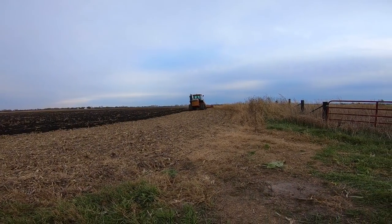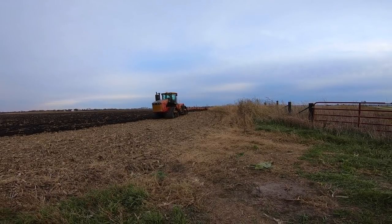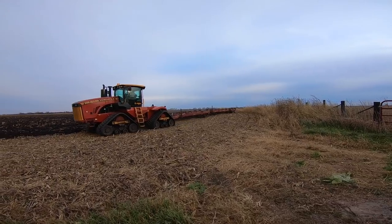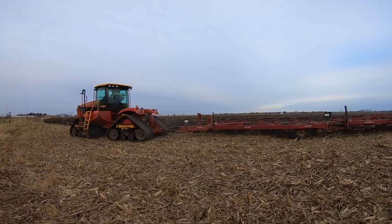I have not done a lot of moldboard plowing in my lifetime, as we did not have a plow when I was a kid growing up. My dad said my grandpa ditched the moldboard plow idea back in probably the 60s and went to an offset disc and then a chisel plow, and that type of tillage.